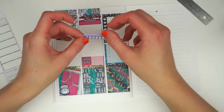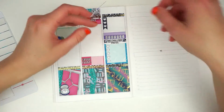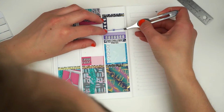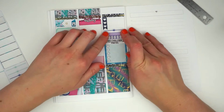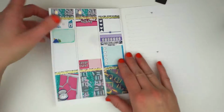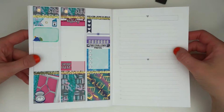And then I'm pulling in another one of those little line dividers with the star on it, and repositioning that habit tracker because it was a little too far up. All right, and then as you saw earlier, I am going to use my gold Pilot G2 gel pen, and then the rest of the stickers that I am going to show you here in just a moment I will use to fill in the rest of the week.